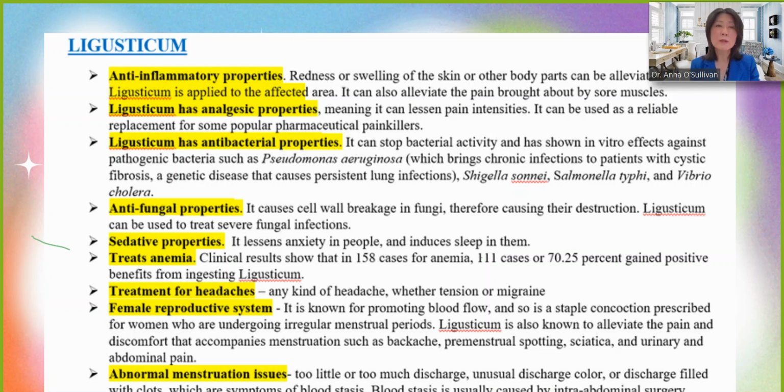Headaches, any kind of headaches, because a lot of headaches are from inflammation of the blood vessels in the brain, and tends to cause, especially when there's changes in the atmospheric pressure. So ligusticum is the main herb that will help with headaches. Female reproductive system, same thing with blood flow. So it will also help regulate the female reproductive system and menstrual issues. So continue on with ligusticum.